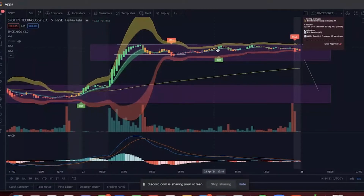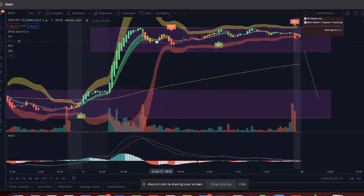So this is a zone. It's been hitting pretty flat the whole day, but he played Spotify from this point, and he bought puts all the way down. Even though the price only went down $1, it significantly went up on the premium for his contracts. Let me see what else.